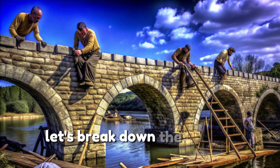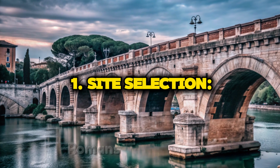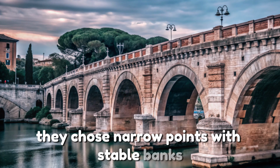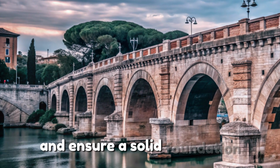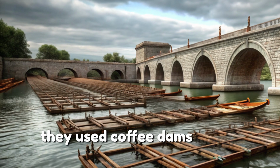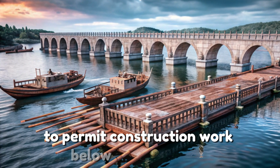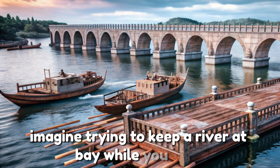Let's break down the Roman bridge building process. Site selection. Romans weren't fools. They chose narrow points with stable banks to minimize the bridge's length and ensure a solid foundation. Foundation laying. This was perhaps the trickiest part. They used cofferdams, watertight enclosures, pumped dry to permit construction work below the waterline. Imagine trying to keep a river at bay while you work.